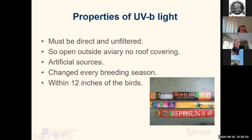So if you're going to use UV light to solve your problem, it's got to be direct, it's got to be unfiltered. This means your outside aviary has to be open with no roof covering. And I don't think there's many people now that would have an outside aviary with no roof covering. There's probably not many people with birds that would actually want to go outside and fly around. They're probably all sitting on the bottom of the aviary inside, not really moving much. And that's really a nature of perhaps the way the birds have changed in the last couple of decades. So artificial sources are great.